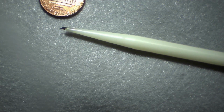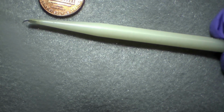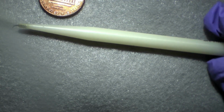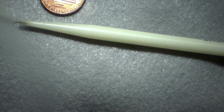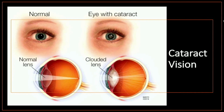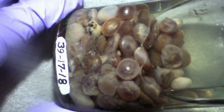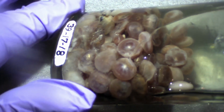The first true cataract removal was performed in Paris in 1747. The procedure was perfected over the next 200 years, and so were the instruments used. These tools are fascinating, but this next object is special. Very, very special. So Dave's going to get set up with that. This is a 5-ounce bottle of 50 surgically removed cataracts. Dave?